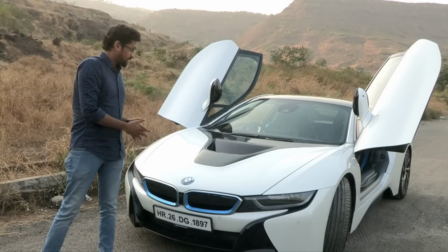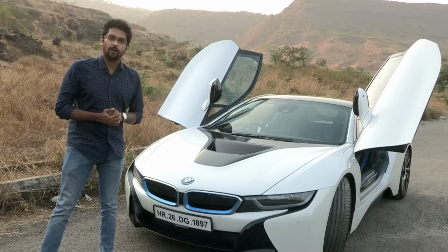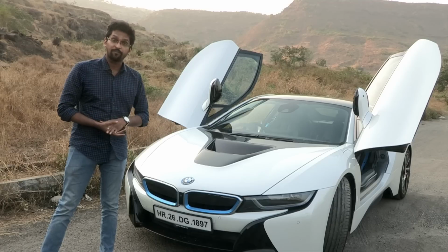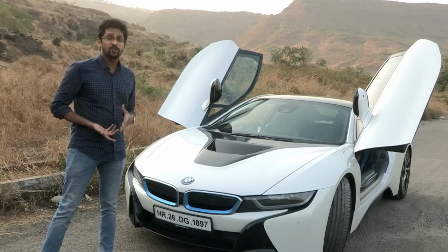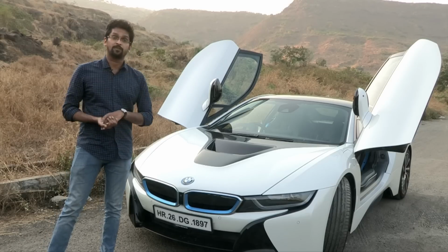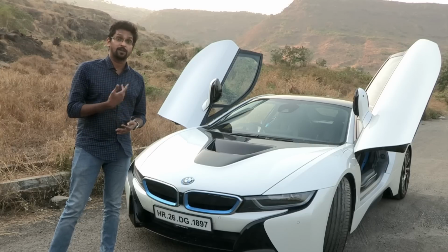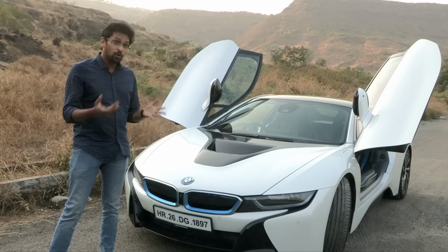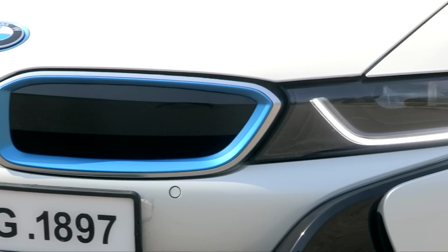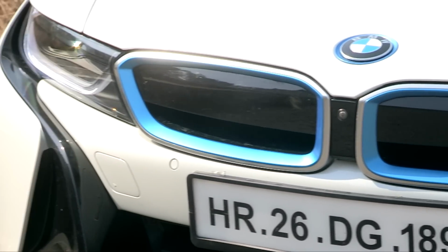BMW i8. There's nothing like this that you see on Indian roads. It's literally ahead of its time. It's come from the future. Why? Well, look at its powertrain. It's assisted with an electric battery. It has an efficient petrol motor. It's a sports car, but it gives a reasonably acceptable mileage. And along with that, it doesn't come with front open grills. And well, we can't even get started in terms of how it looks.